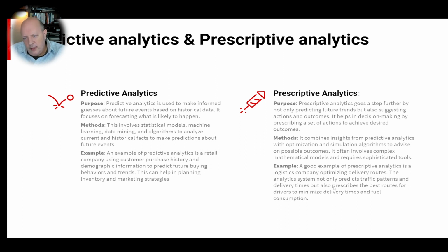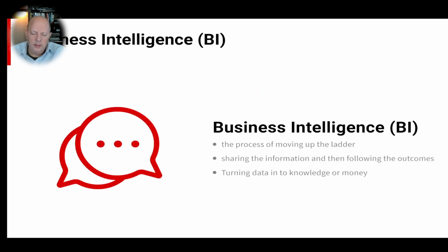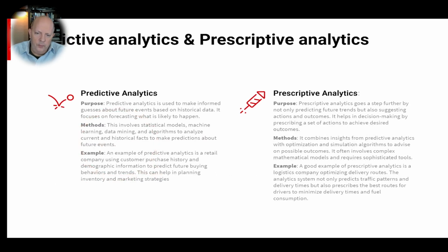And this is where big data comes in. Without big data, you can do some predictive analytics. It just might not be as accurate, but for really prescriptive, you need a lot of data. Again, that's one of those nebulous terms. I taught business intelligence. I know some of my students are here from last semester. I appreciate that. But business intelligence, at least in my mind, at the end of the day, is getting answers to questions that drive business, that have value, turning data into knowledge or money, sharing information and then following those outcomes.